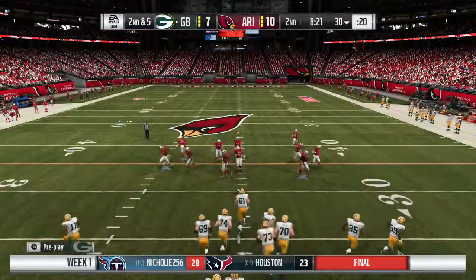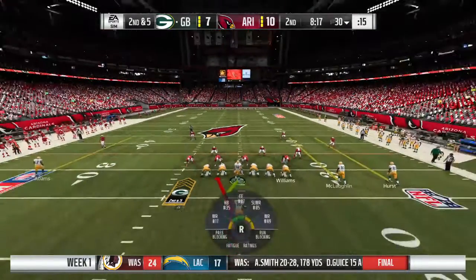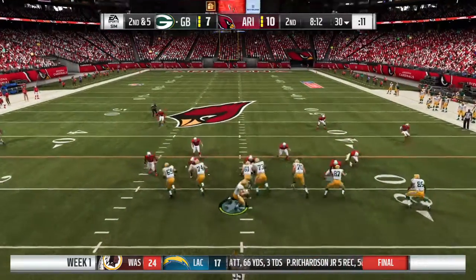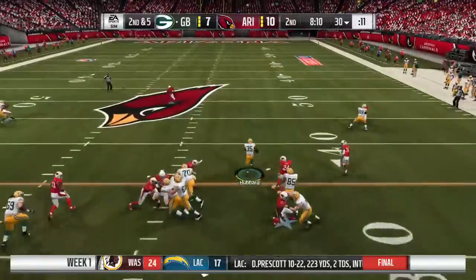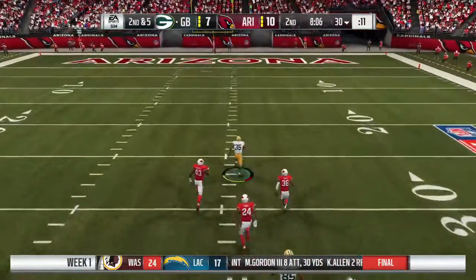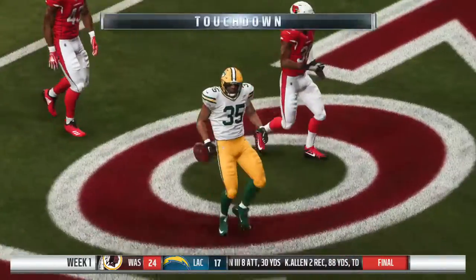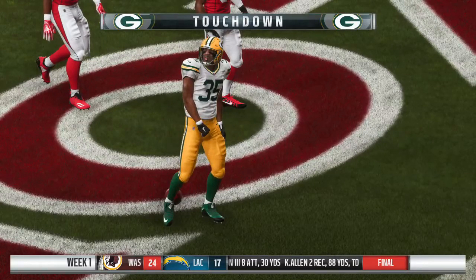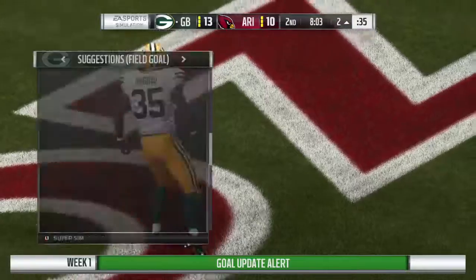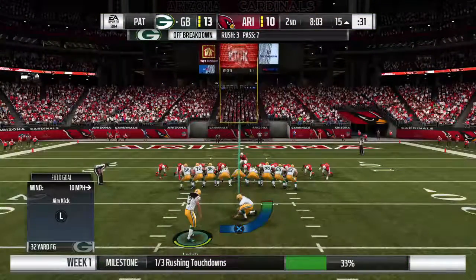No interceptions for him personally to this point. Ball on the 30. They'll come up with a 2nd and 5. Reset. Hey, easy. And they'll go on the ground. And an alley to run. And nothing but daylight ahead. The 20, 10, touchdown, Packers. A big play there. 70 yards. And the Packers are able to strike quickly for 6.